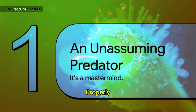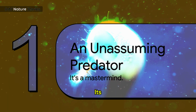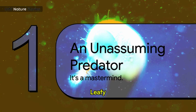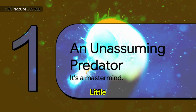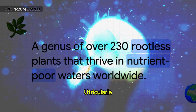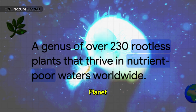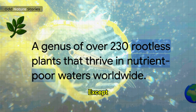So let's get properly introduced to this underwater speed demon. Because despite its terrifying efficiency, the bladderwort is super subtle. It's not some leafy monster, it's a quiet mastermind disguised as a simple little pond plant. Meet Utricularia. This is actually the biggest group of carnivorous plants on the planet, with more than 230 species found on every single continent except Antarctica.